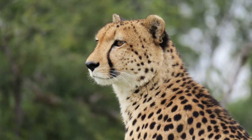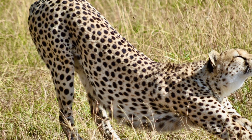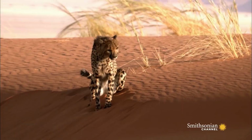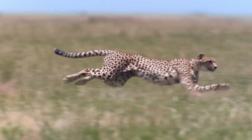They weigh only 100 pounds, 1/4 of the weight of a male lion. Their slender legs are very long. Their spine is super flexible, allowing each step to cover more ground. Their paws grip the ground like cleats. Their paw pads are hard, working like car tires. Their tails work like rudders.